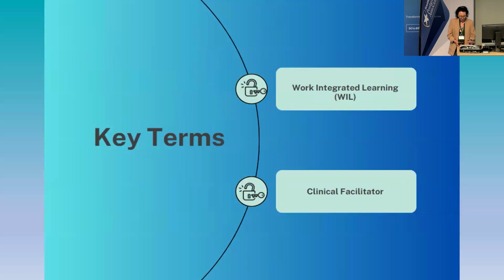In order to begin talking about my research, there's a couple of key terms I think it's important to clarify. First of all, work integrated learning, which I often refer to as WIL, so forgive me for doing that. Also, please forgive me for relying heavily upon my notes today. So WIL, this is where academic theory is integrated into workplace practice opportunities to develop students' personal and professional skills and their workforce readiness.